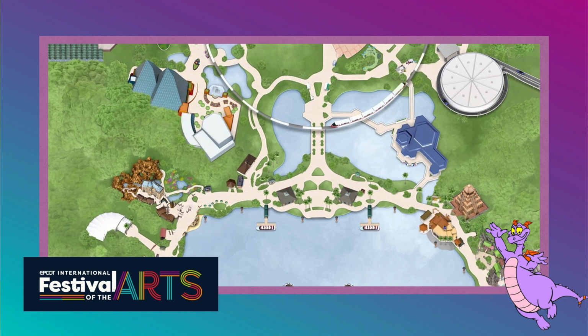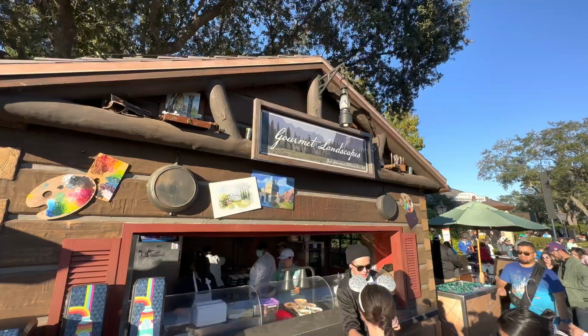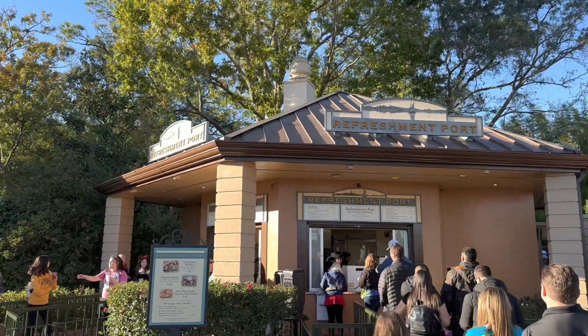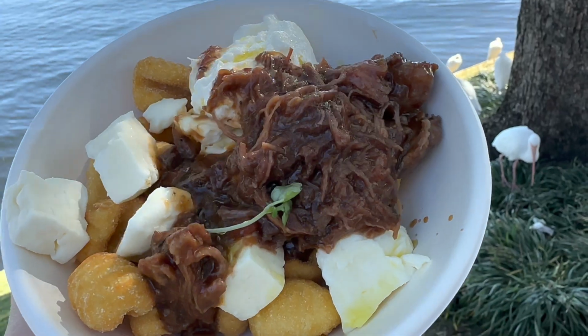It is finally time to eat and drink our way around the world, and we are starting here in Canada, where there is not one but 2 spots to get some delicious treats to eat. First off is the official Canada Pavilion food studio, that is Gourmet Landscapes. But also here you will find Refreshment Port, which serves delicious poutine all year round, but they have a special festival poutine for all the festivals, so we definitely got to check that out.